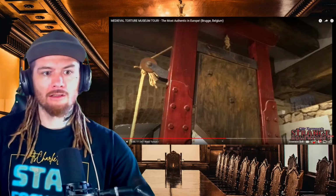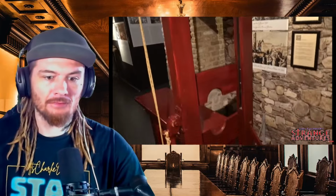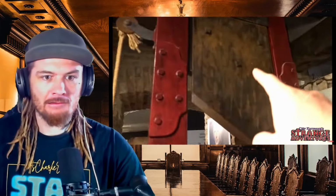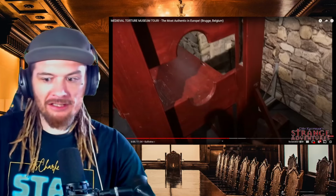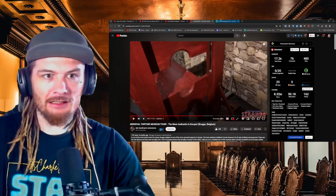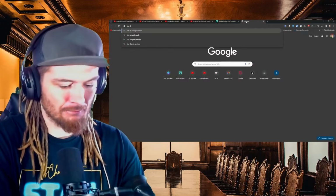That's insane. And here we have the guillotine. Invented in France, I believe. In here, the blade would come down. You know, the guillotine, believe it or not, don't quote me on it, I'm pretty sure the last time the guillotine was used was in the 70s. Let me check real quick.